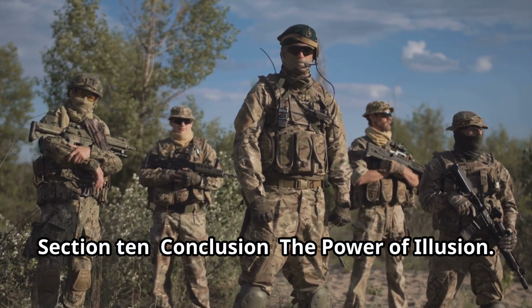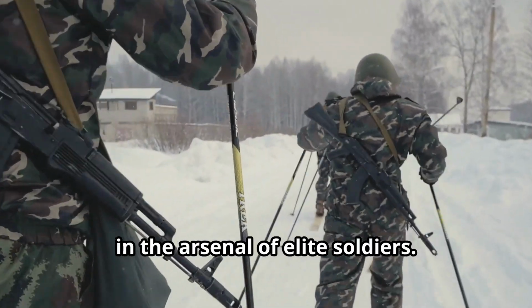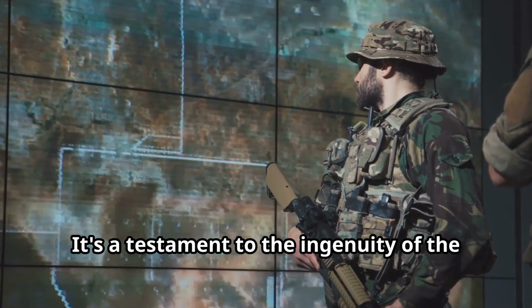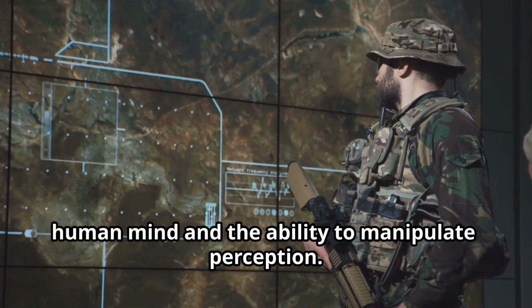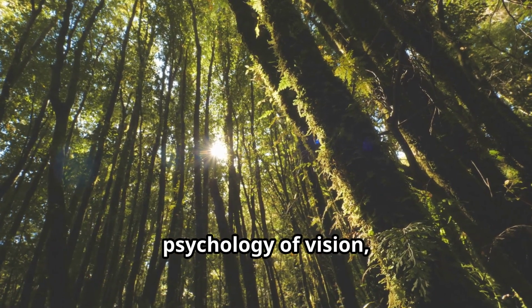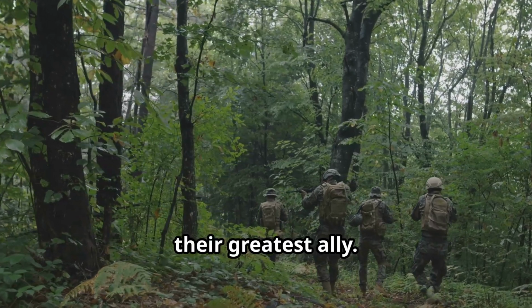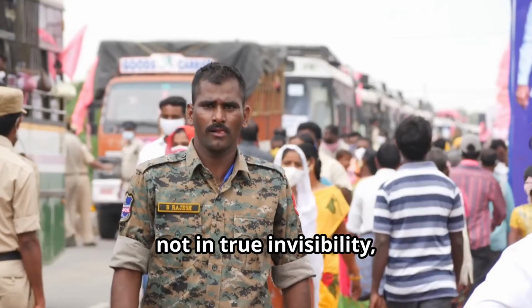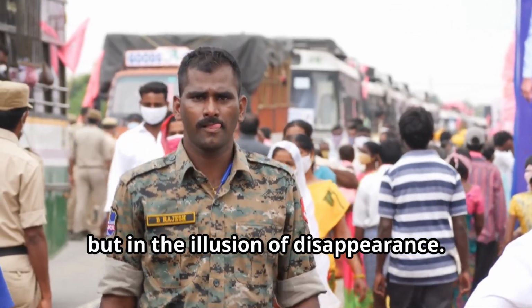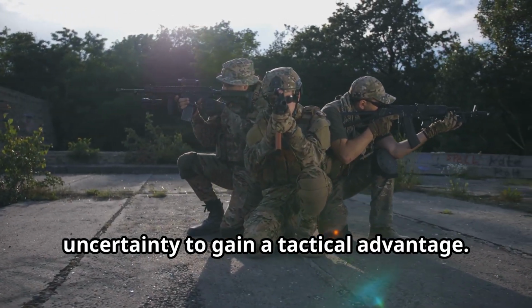Section 10. Conclusion: the power of illusion. Visual disorientation is a powerful tool in the arsenal of elite soldiers. It's a testament to the ingenuity of the human mind and the ability to manipulate perception. By understanding the science and psychology of vision, soldiers can turn the environment into their greatest ally. The power of visual disorientation lies not in true invisibility, but in the illusion of disappearance. It's about creating just enough uncertainty to gain a tactical advantage.